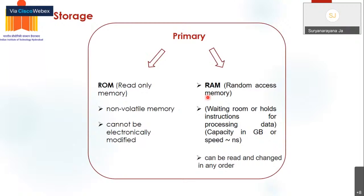For instance, if you consider storage, we have a primary memory, like ROM, the read-only memory. It is basically a non-volatile memory and cannot be electronically modified. Under any circumstances, you cannot modify this ROM memory. Basically, if you want to install any software which you don't want to change, it will be installed in the ROM. If you take RAM, the random access memory, you can consider it a waiting room that holds instructions for processing the data. The capacity will be in GB, like 2 GB, 3 GB and 4 GB, and the speed of this RAM can be in nanoseconds. It can be read and changed in any order. If you want to change the memory in the RAM, you can change it electronically. However, in ROM, the read-only memory, you cannot change the memory, and it is basically a non-volatile memory.